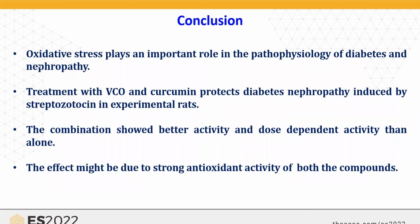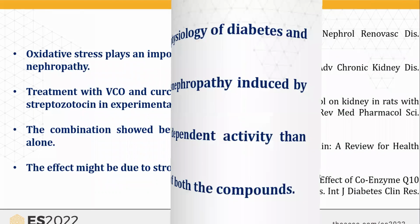Then, in conclusion, oxidative stress plays an important role in the pathophysiology of diabetic nephropathy. Treatment with virgin coconut oil and curcumin protects against diabetic nephropathy induced by STZ in experimental rats, and the combination shows better and dose-dependent activity than either alone. This effect might be due to the strong antioxidant activity of both compounds.